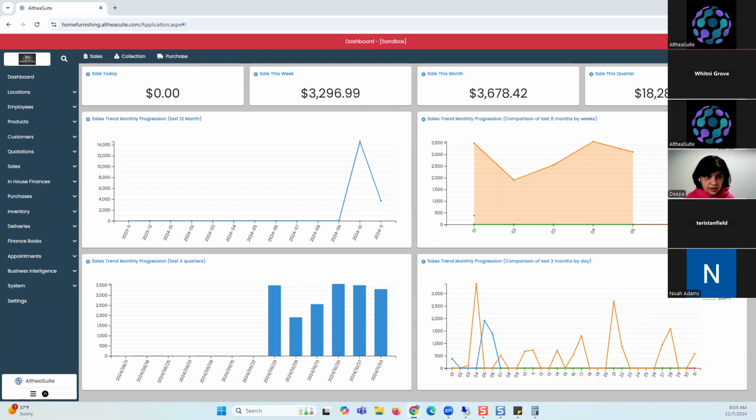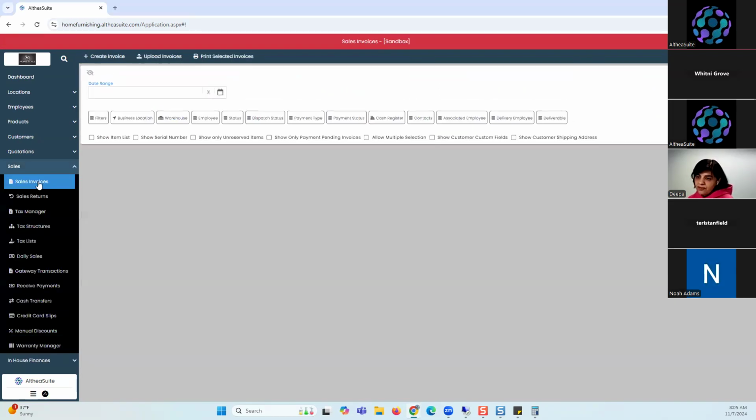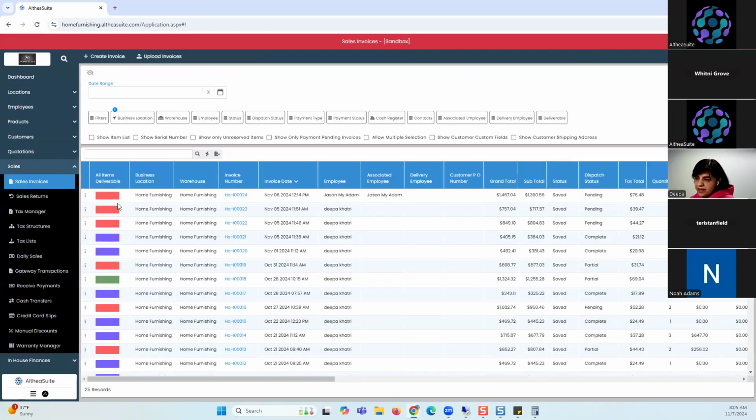Coming to the main topic today, which is sales. A lot of our customers in AltheaSuite make direct invoices. A lot of us make orders in my account here. I do not have orders currently, so I can only focus on sales processes. It could be you're making a sale for furniture or for an appliance. Both of these things can be handled in the same system.